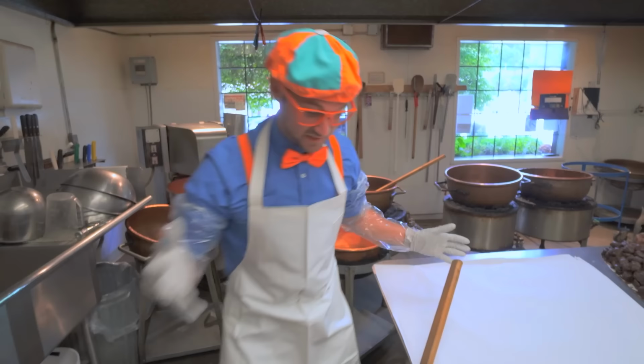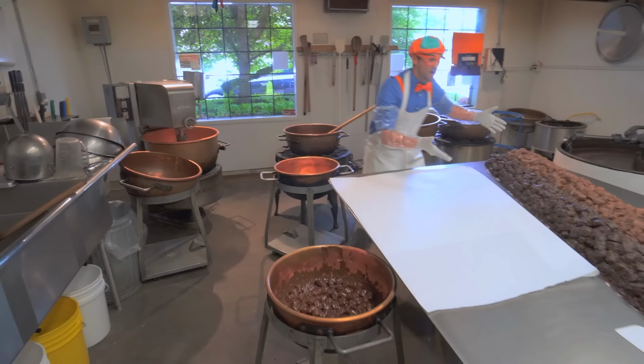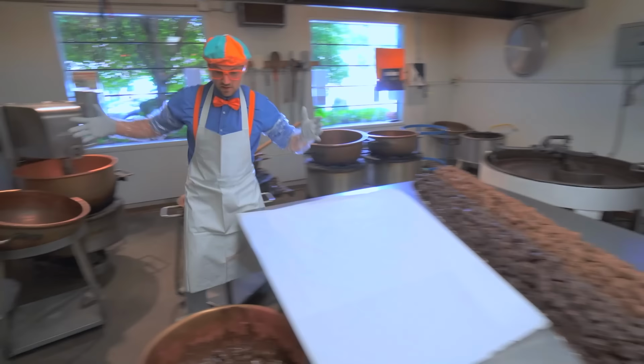Let's give it one last stir. Okay. Let's put the mixing spoon over there. And what we're trying to make are really big logs that look like this. Do you see this? Whoa, that looks tasty. So, let's take this, put it on the table, make it into a really long mound. Ready?